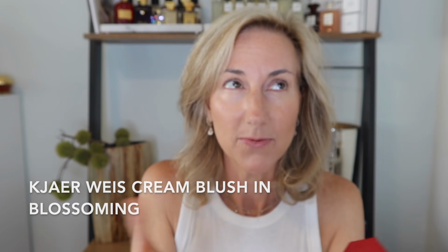I have another one, I want to say it's in Desired or something like that, that's like the perfect bronzy. This one is this beautiful blossoming pink rose tone, and I'm going to go ahead, put that on my cheeks. These are so easy to use. They blend right into the skin. Don't worry, I'm gonna blend this out a little bit more on my finger than I thought.